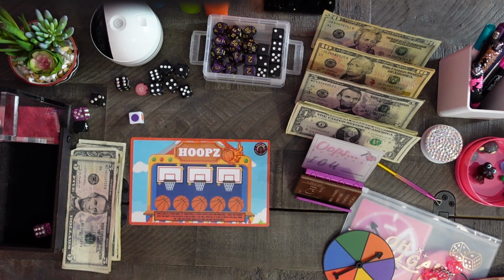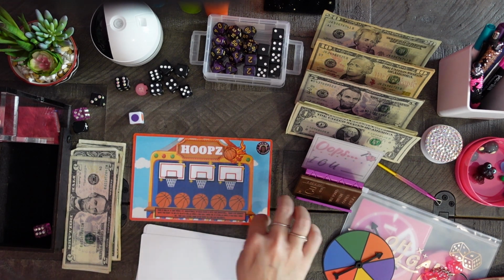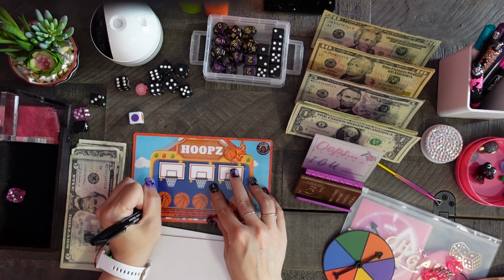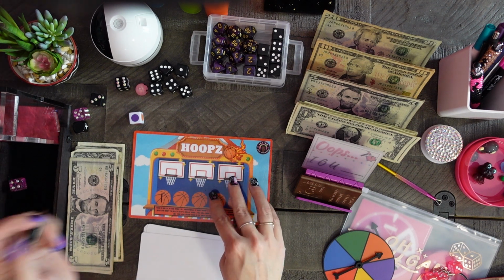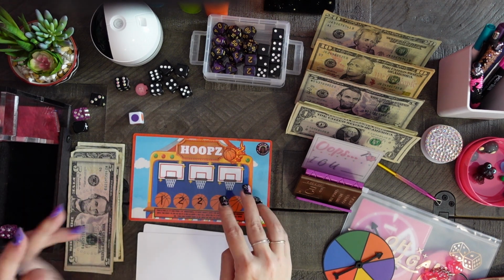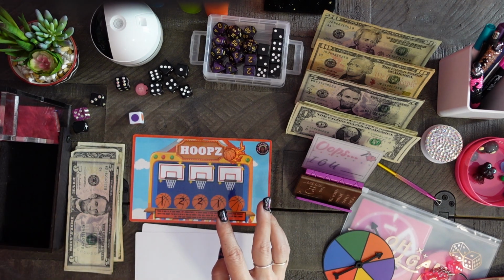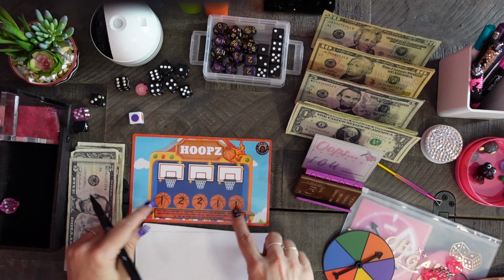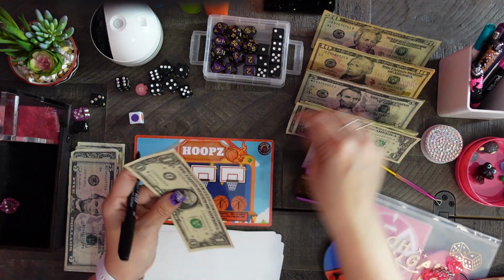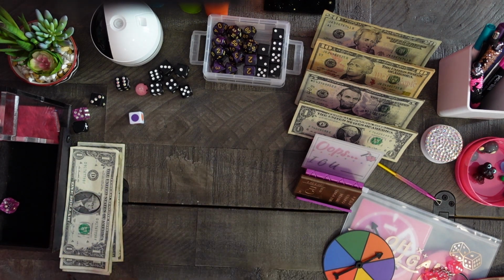And then hoops. Hoops is, you are gonna roll and you're gonna write a 1 for odd, 2 for even, and the majority wins, and that's what you pay. So 3 is odd, so we got a 1. 4 is even, so that's 2. 4 is even, that's 2. 3 is odd, so that's 1. 3 is odd, so that's 1. So our majorities are 1, so we're gonna pay what each one is. So 1, 2, 3. 2 and 3. Okay. And that's it for the games for Carnival.